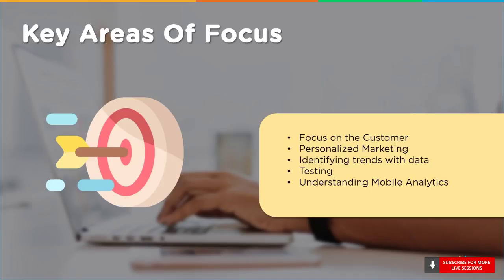And finally, understanding mobile analytics. Having some experience with mobile analytics, with some of the metrics that need to be focused on, like engagement ratio, cost per install, and average revenue per user, are very important for mobile marketing. Experience with mobile analytics tools can also help with insights that would help future decisions and experiments.